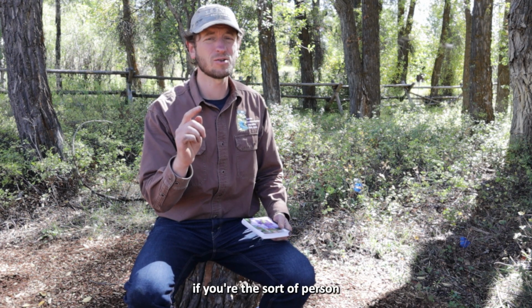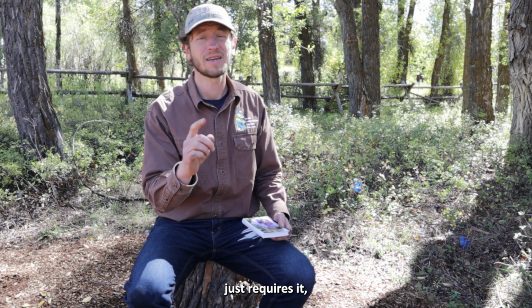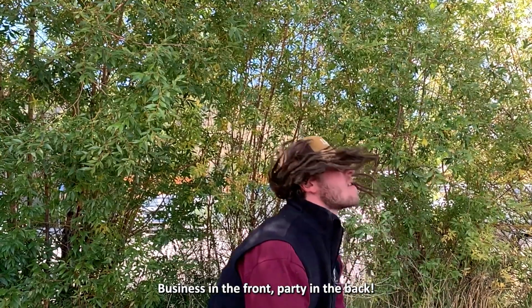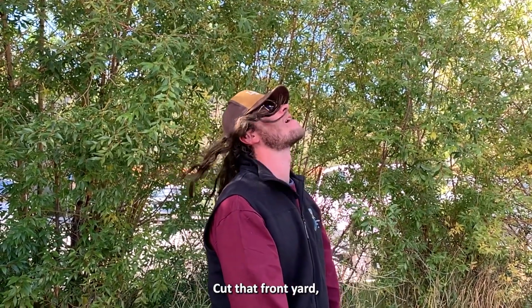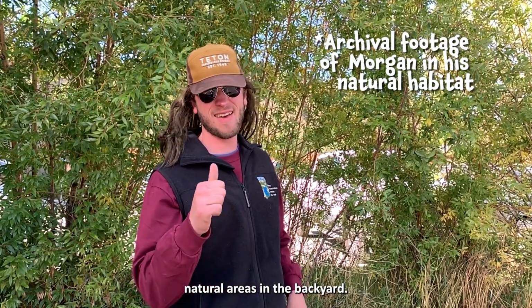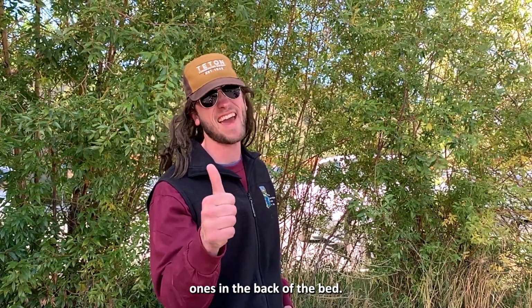If you're the sort of person who likes a clean, tidy yard, or your homeowners association just requires it, consider the mullet approach. Business in the front, party in the back. Cut that front yard, but maybe leave some more wild natural areas in the backyard. Cut the stems in the front of the bed, but leave the long ones in the back of the bed.